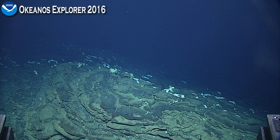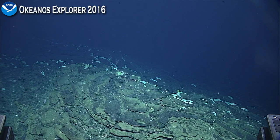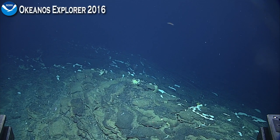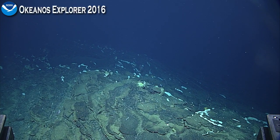So again, seeing these abundant demosponges, the white encrusting organisms that are at the tops of these rocks.